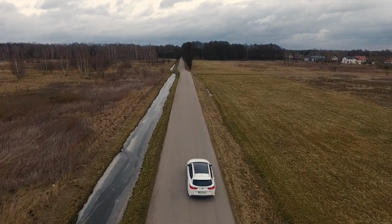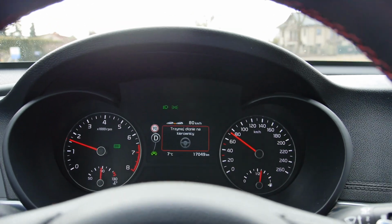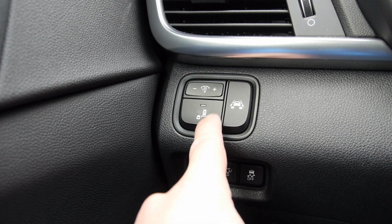Kia has a lot of driver aids. Adaptive cruise control works well, but lane assist is not as good as what the competition has. It keeps getting lost, beeps a lot, so I just turned it off.